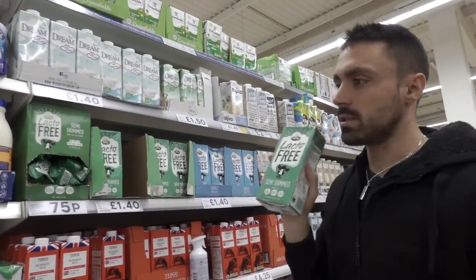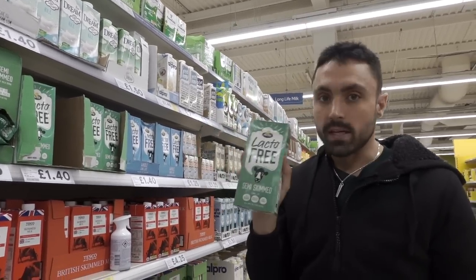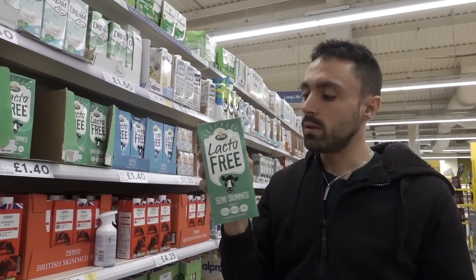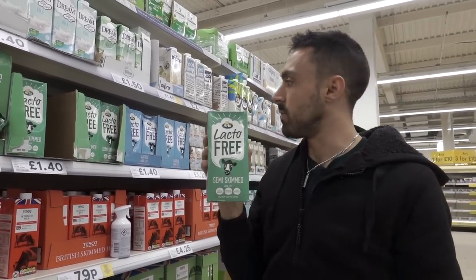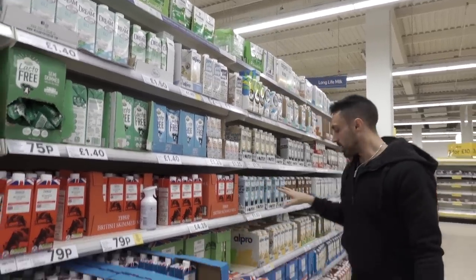You see this nonsense, it's just because human beings are intolerant to cow's milk because we're not cows, they take the lactose out to make people more tolerant to it. But this isn't vegan, it's just lactose-free. The sugar in milk that people are allergic to. But look, one step over here.